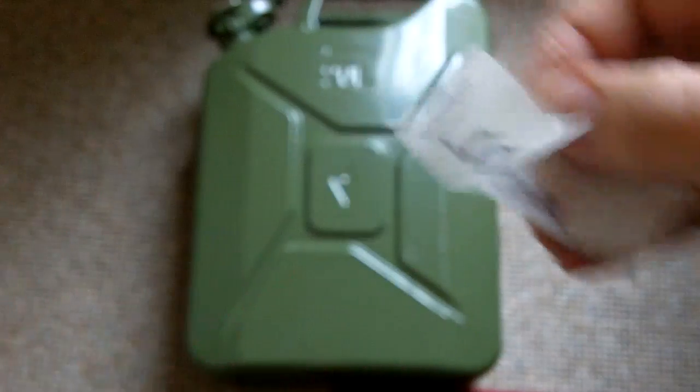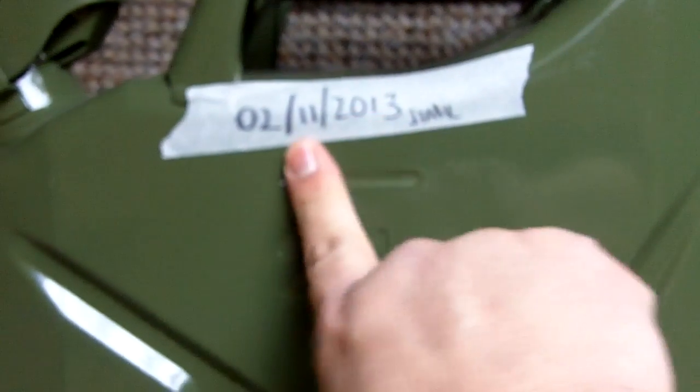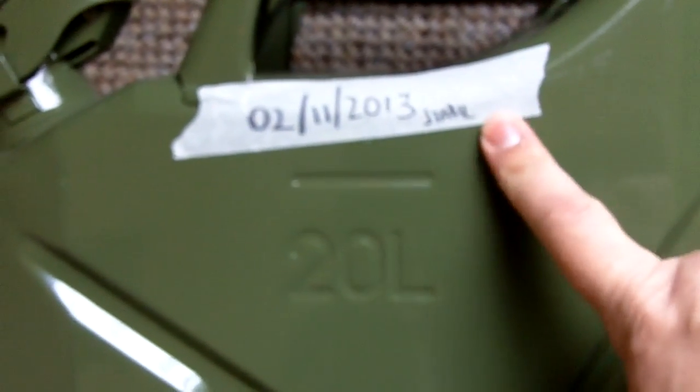All right, and that's it. Just peel the tape, and if the camera comes along with me here, there we go. We just leave it there on the side so as to know that that fuel has been stored in this state, and so to give us a better idea of when we have to replace it.